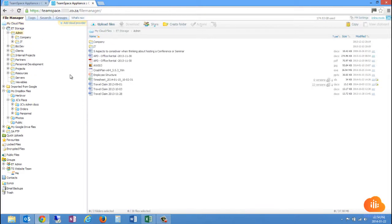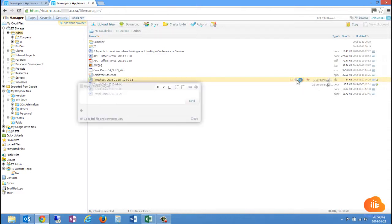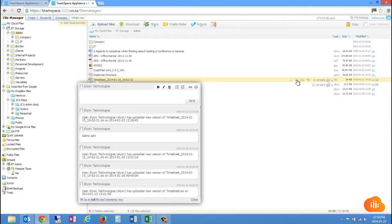Let's talk a little bit more on the collaborative side. If I take that timesheet and I comment on that file, Teamspace records every change to every file by every person, whether that be in your private storage or in your public storage silos like Dropbox and Google Drive. It will recall who touched that file, when they touched that file, and what they did with that file, and even the IP address, the geolocation where they did that from.